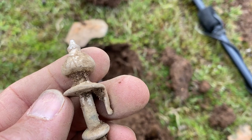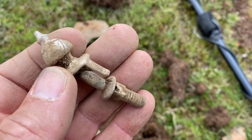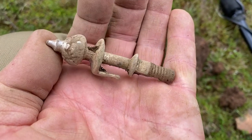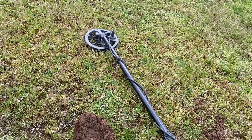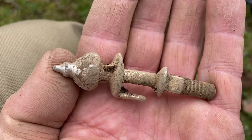No idea. If you know, let us know. But regardless, that's a cool bit of something. Anyway, we'll keep seeing what else is in the ground that the little old 6-inch coil can sniff out. Yeah, that's pretty neat.